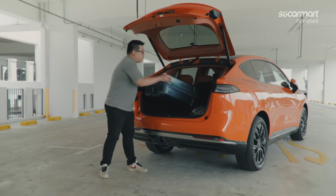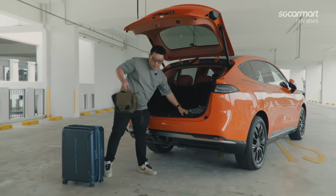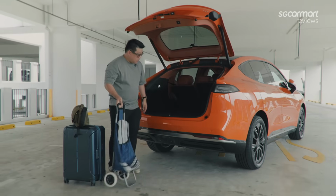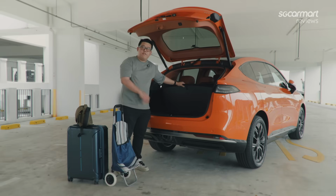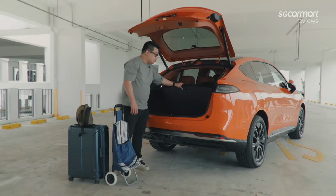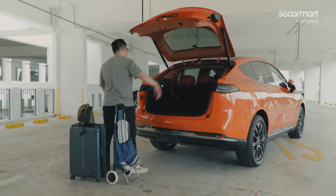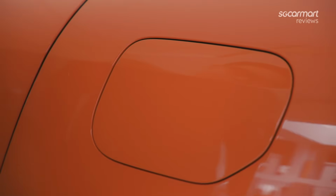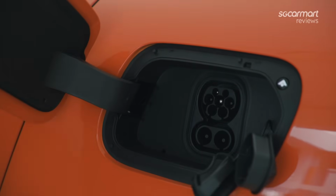Now, if you're looking to have even more space, you can definitely pull down this boot floor, open up to a much deeper boot right here with a vehicle kit, reflective vest, and a triangle should you need it. Now let's check out the inside. Oh, and in case you're wondering, the charge port is on the left side and it takes up to 280 kilowatt DC fast charging, 10 to 70% in just 15 minutes.